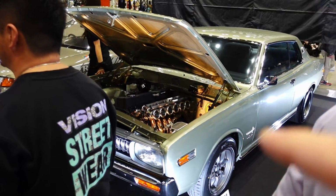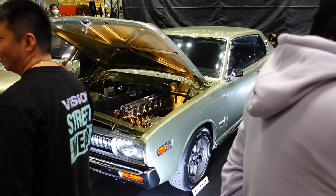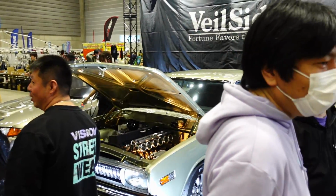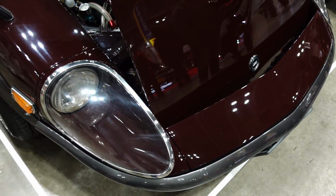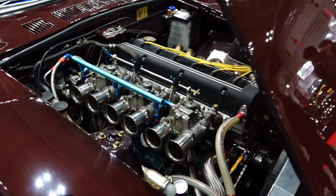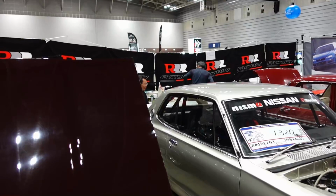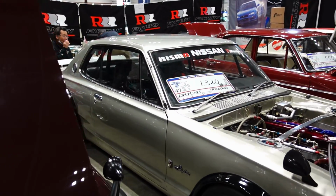And we took a peek at the Cedric at Tokyo Auto Salon, where it looked a little bit out of place, but man, it looks very in place here. But yeah, bringing models out and stuff. Tokyo Auto Salon vibes at Nostalgic 2 Days. Long nose Z with an OS Giken twin cam head conversion on it, if I'm not mistaken. Geez, the R Factory Hakosuka is just next to that.